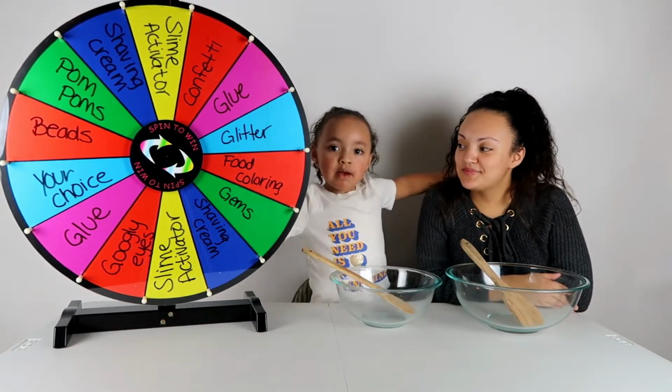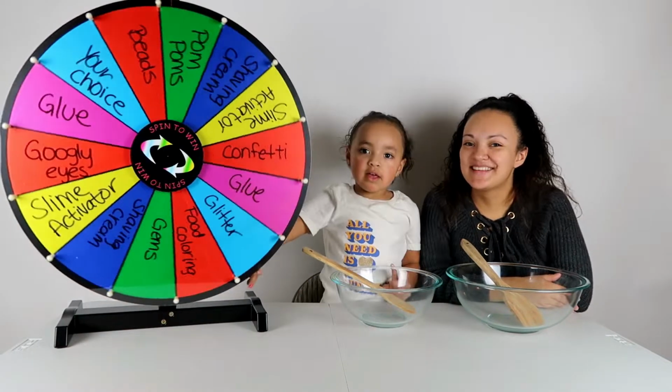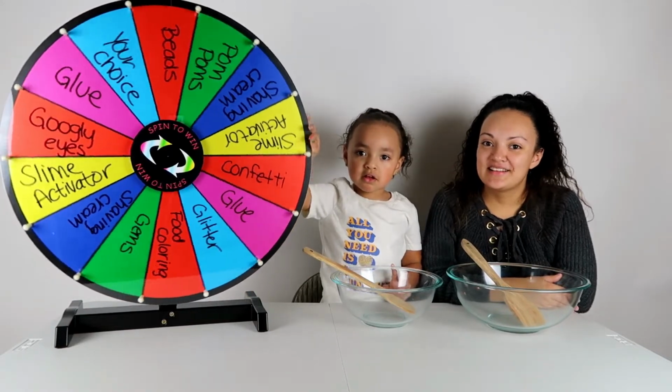But my mom, we got the spinning wheel. She wrote all the names. It can actually spin, guys. Look.